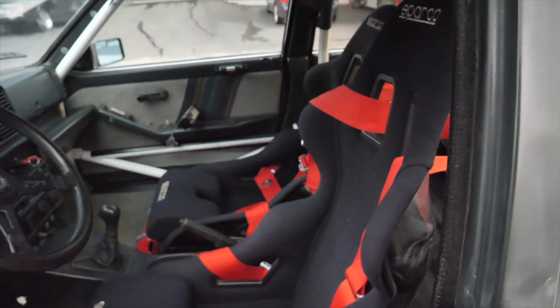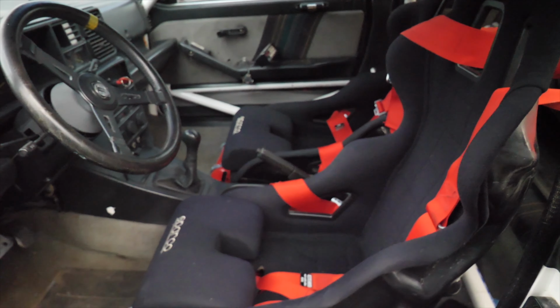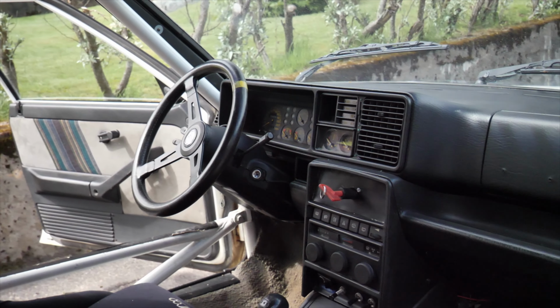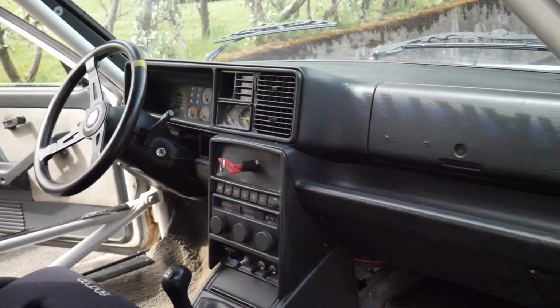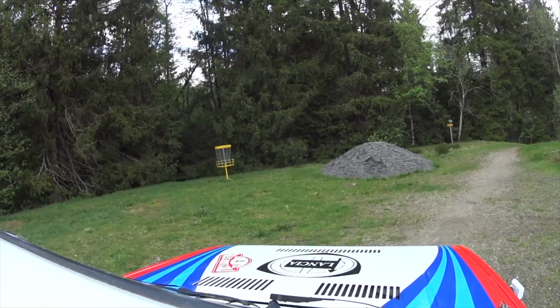What are we doing with it? We're going to have it on the auction in a couple of weeks. So this was actually going up for auction. Yeah. And like you said, it's road legal and everything else as well, so it's ready to roll. Yeah, it's registered in traffic in Sweden.